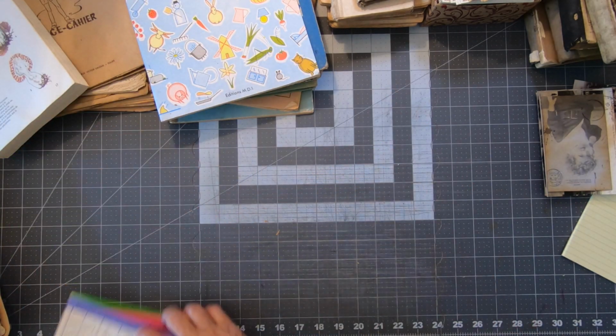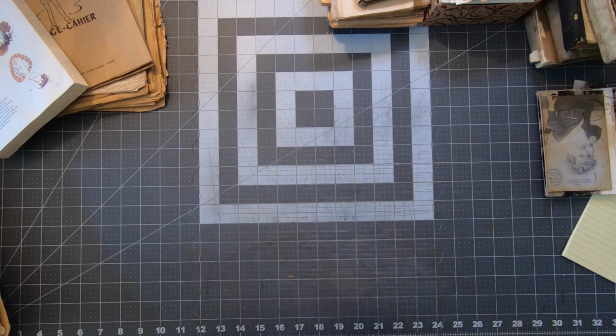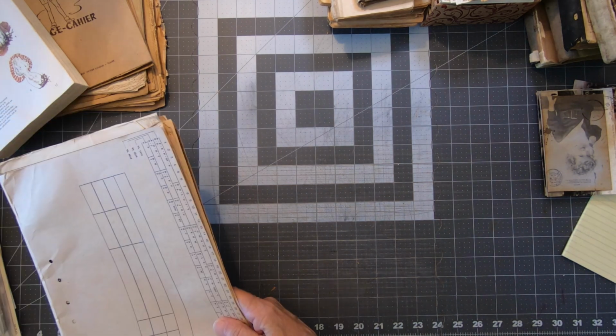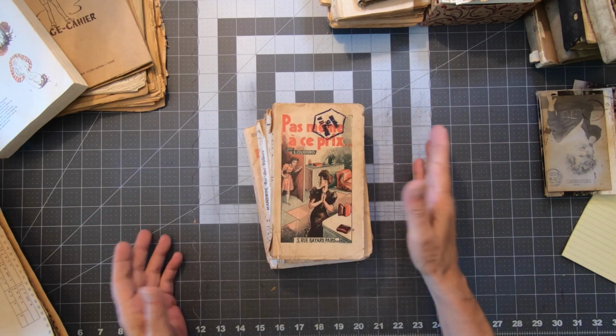Blob of stuff. Now, we went through this. Whew. Look at that. We are cleaning up. Did we go through that? Nope. Oh, yes, that's interesting. Okay, now I have old books.